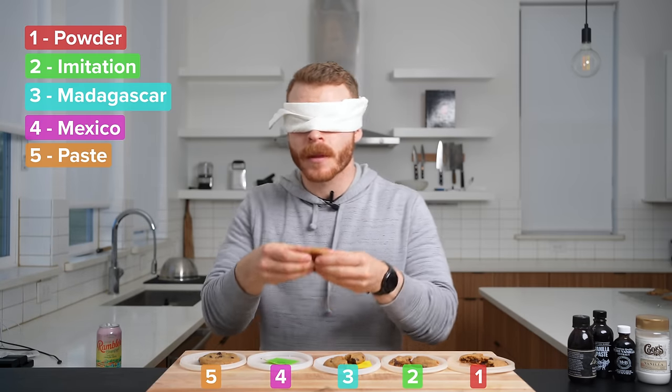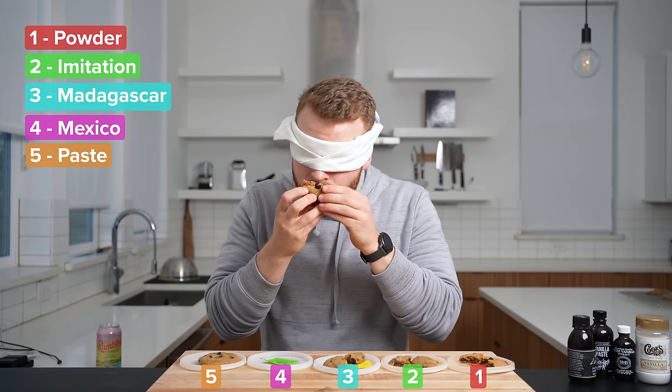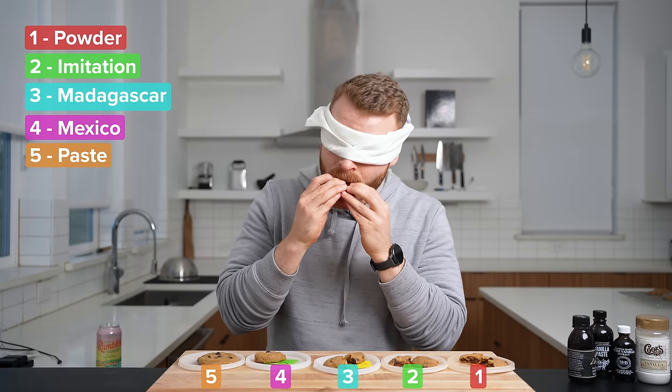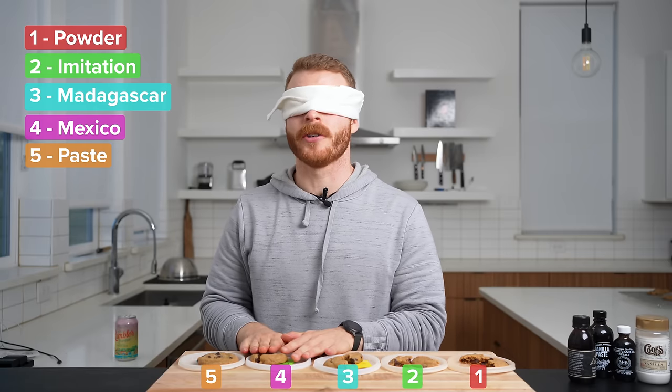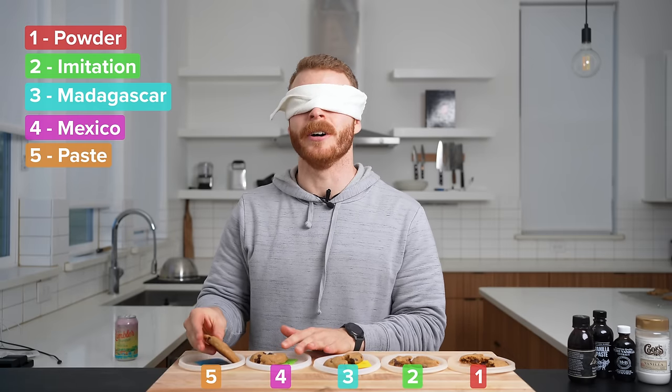2, 3, 4. Okay. Smells like a cookie again. Number four. Good all around cookie. I don't know if I really picked up on anything in that one though.